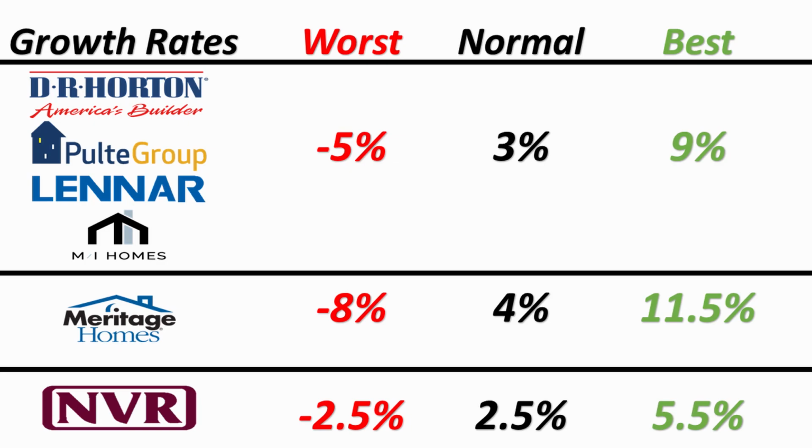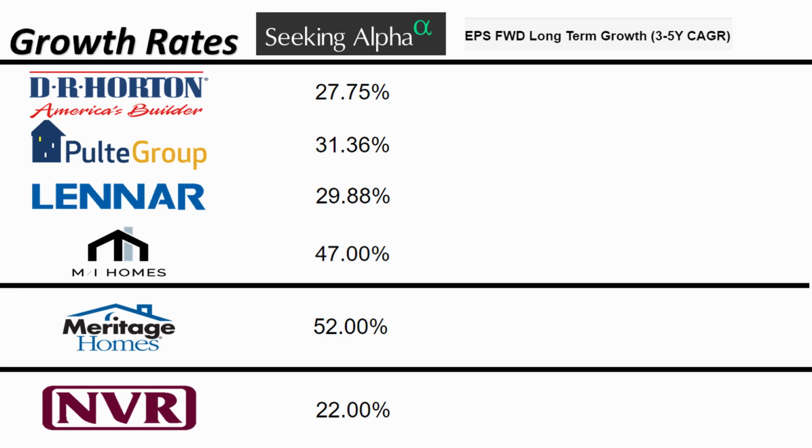NVR makes their moves focusing on less growth and more stability, and thus I've given them a much less volatile growth rate across all cases. Now, it's important to note that I'm actually being very conservative with my 5-year growth CAGR assumptions for these cases relative to the growth rates that analysts are projecting.